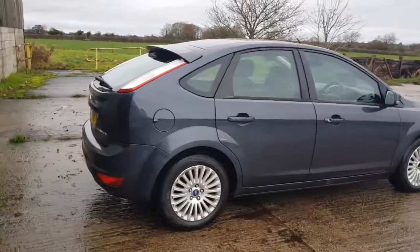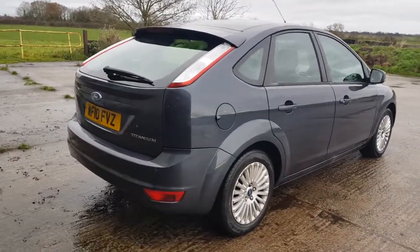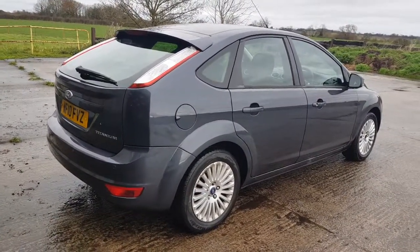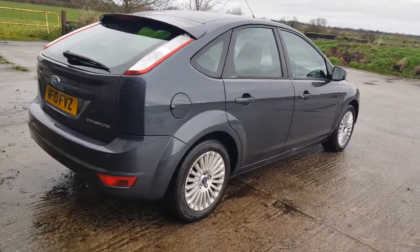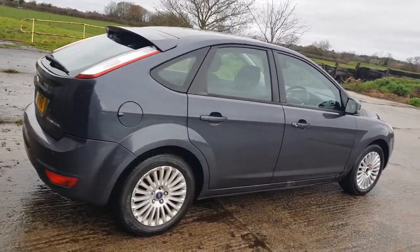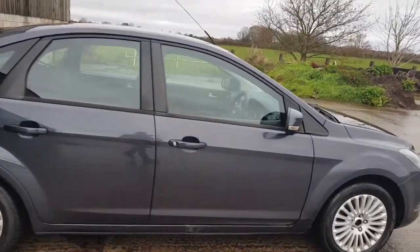Another Focus, and four Focuses this month. This one is a 2010, it's a 1.6 TDCi, so it's the 110 horsepower one, £30 a year road tax, which is nice. It's a 1.6 diesel, it's the Titanium model, as you can see. So I'll talk to you about that in a second. Grey metallic, cloth trim.